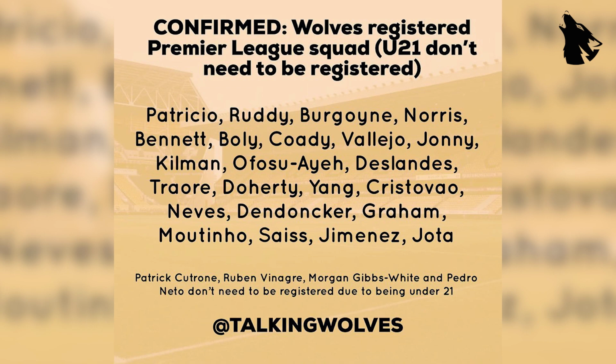Ryan Bennett, Willy Boly, Conor Coady, Jesus Vallejo, Jonny, Max Kilman, Phil Afosu-Ayi, Sylvain Deslandes, Adama Traore, Matt Doherty, Ming Yang Yang, Cristobal, Neves, Dendoncker, Jordan Graham, Moutinho, Romain Saiss, Raul Jimenez and Diogo Jota. So, some interesting names in there for sure.